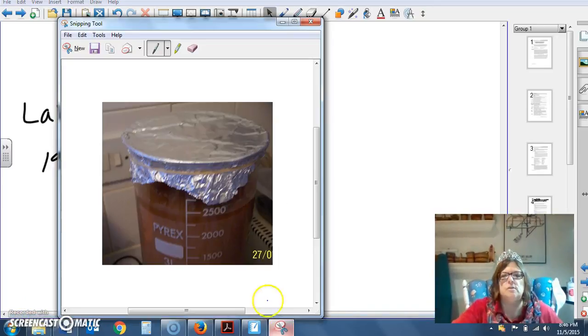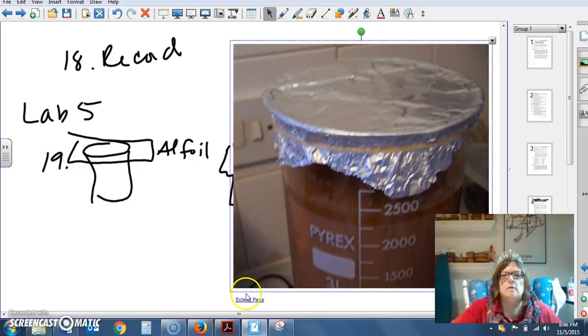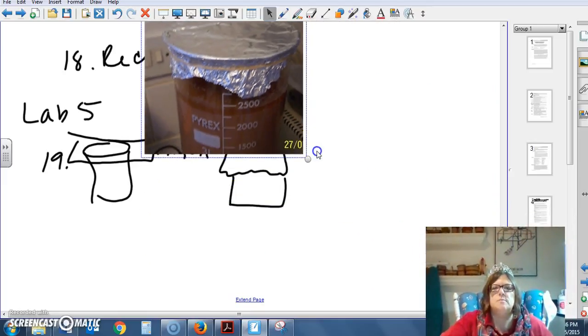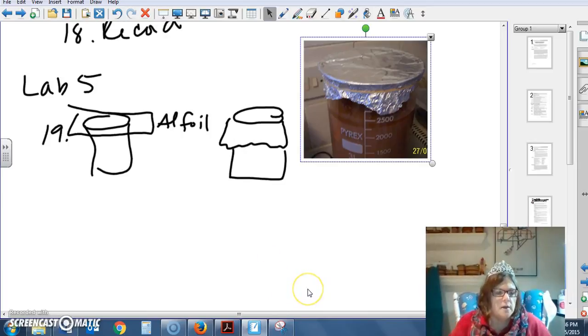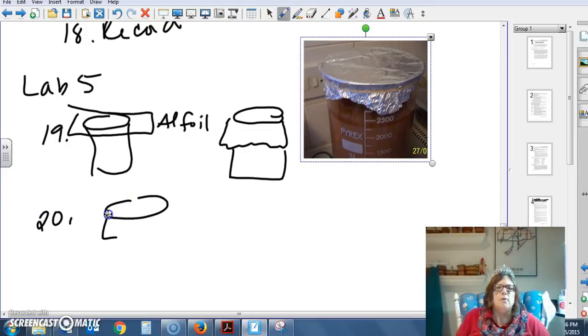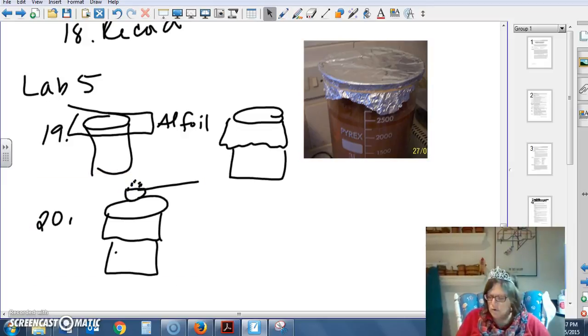Okay, I found a picture of what this should look like. All right, that's what it's going to look like. You figure out how you want to draw it. Okay? All right. Step 20, you're going to take that foil-covered beaker, and you're going to put 1 scoop of copper 2 chloride. Copper 2 chloride, of course, is kind of a blue-green. So I'll use blue-green. You're going to put that into the top of the foil in that depression. So basically it'll go right here. Okay?